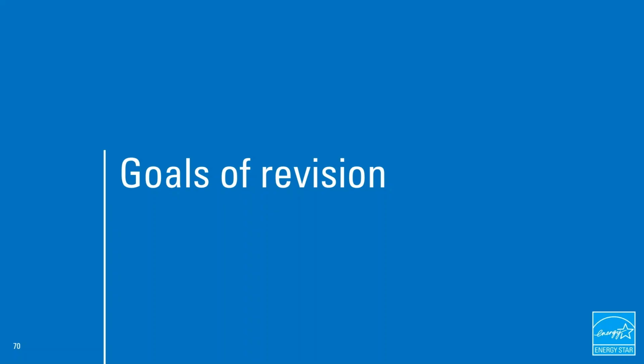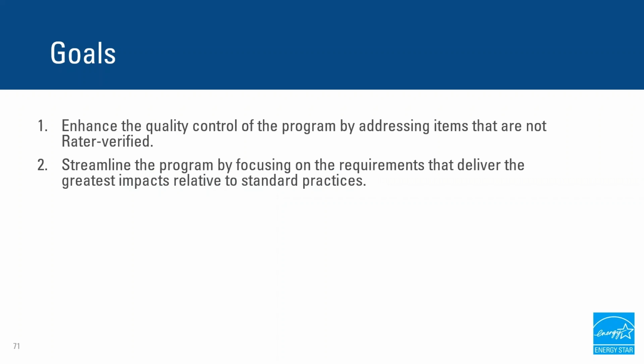So that is the state of things today. Moving on to our goals, they're twofold. One is to enhance the quality control of our program by addressing items that are not rater verified. And streamline the program by focusing on the requirements that deliver the greatest impact relative to standard practices.